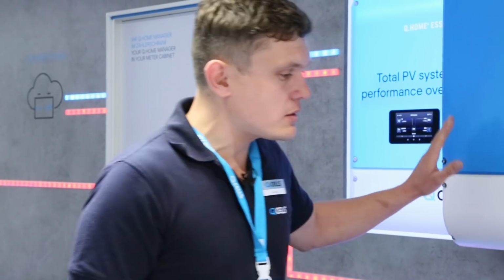And it also has a backup function. You have two outputs. One is regularly connected to the grid, and the second one you can connect to some loads which you think are very important to have in case of an outage, for example some lamps or the fridge or the TV.